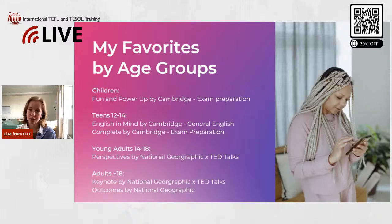And at the same time, the language there is super modern. I know that in some places, in some schools, course books are pretty old-fashioned and outdated. So if you pick out National Geographic, you would probably guarantee your students this quality and this modern approach and modern language.